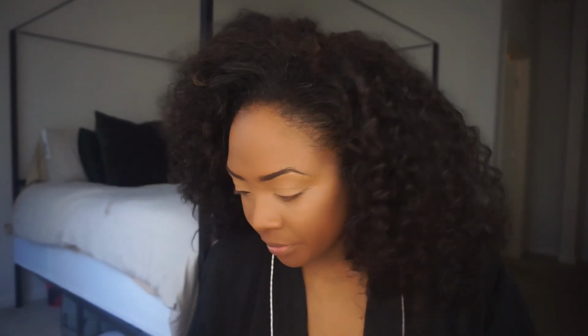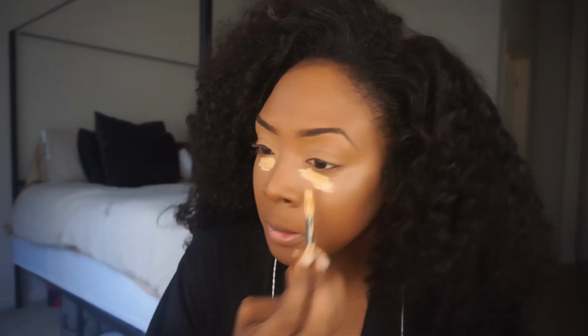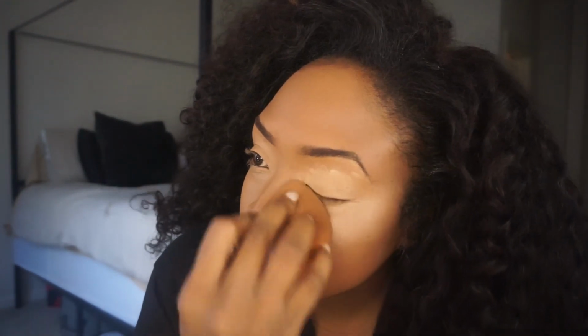Probably a different color. All right, so I'm going to use this. Well, what's the other one? Whatever, I ain't even look for stuff right now. So I'm gonna put more right in this part right here, and more right there, and then right here. In my mirror, it don't look like that, but it's gonna come together though. I know y'all like, ooh girl, but it's gonna come together. All right, now that we're all brightened up in the eyes.